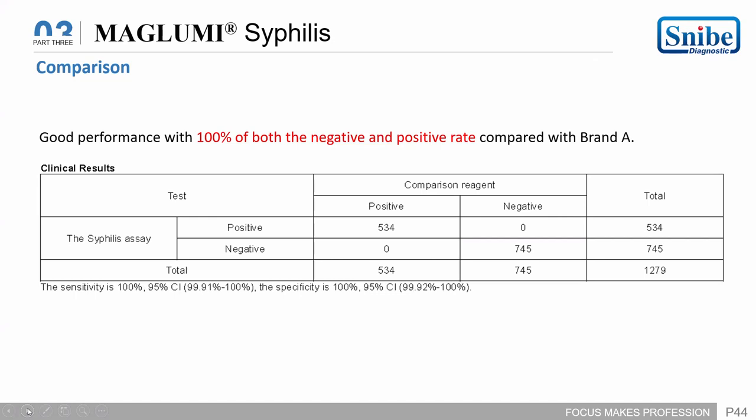If we compare the 100% negative predictive value and positive predictive value, our assay was tested on 534 patient samples. With the positive samples, we have zero false negatives reported, so all 534 were detected. If we talk about syphilis negative, 745 samples were confirmed, and we detected 745 negative samples. Altogether, 1279 samples were tested, and on the basis of this, the sensitivity is 100%, with a 95% confidence interval of about 99.91%, and the specificity is 100%, which is 99.92% versus 100%. So this is about the sensitivity and specificity, or you can say the negative predictive value and positive predictive value, for these assays.